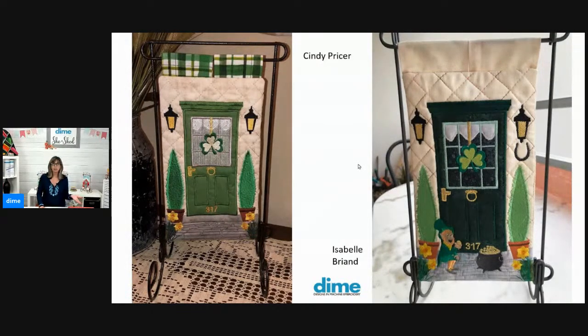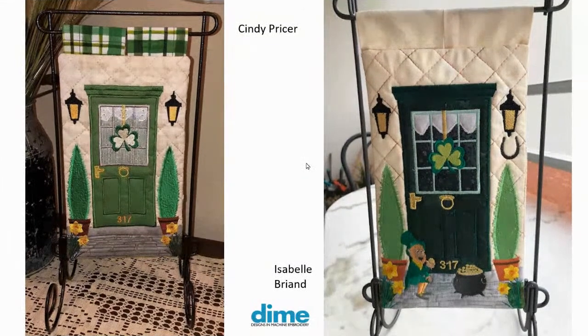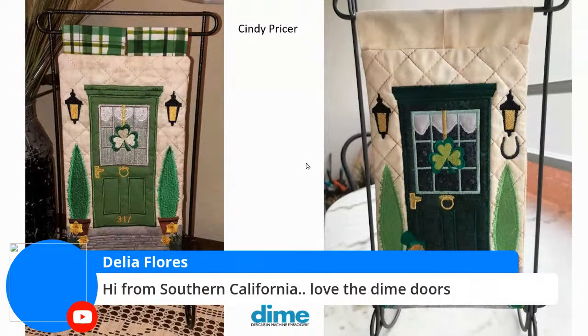And here on the left, Cindy Pricer has sent in her sample. I love that she used that plaid fabric as the hanging tab. And she also used an eyelet fabric for her lace valance. Very nice. And Isabel Briand in France, she added a leprechaun on her stoop. And she also has a pot of gold there. That's adorable. Really very well done.